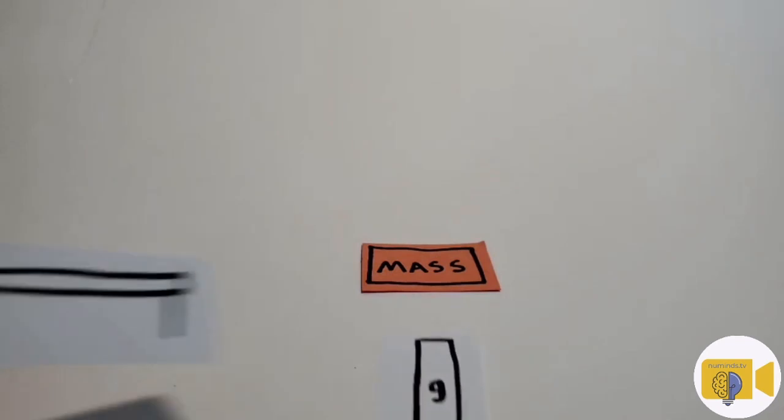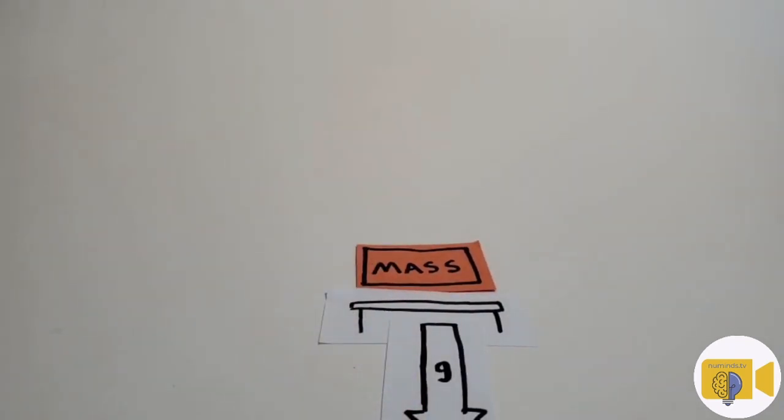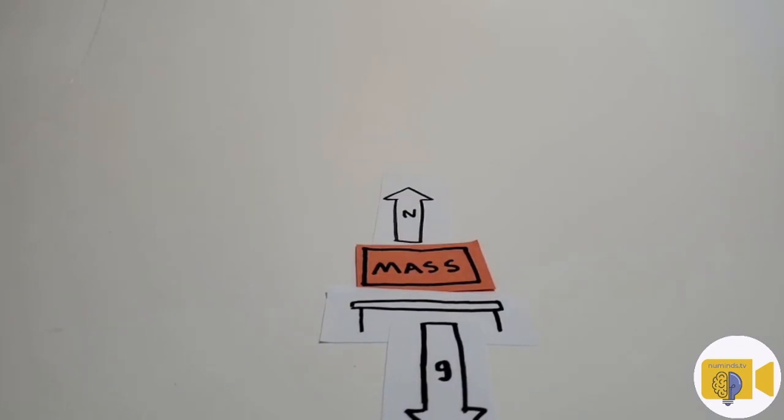Let's put this mass on a table. Gravity is still going to pull, but why does gravity not pull the block straight through the table? The reason is, there's a force that everything exerts when it pushes on an object, even if it doesn't look like it's moving. This force is called normal force. It always is equal to the force exerted on it.